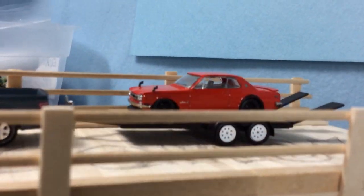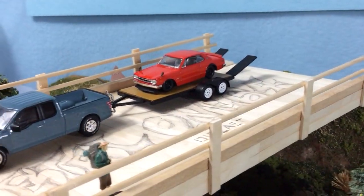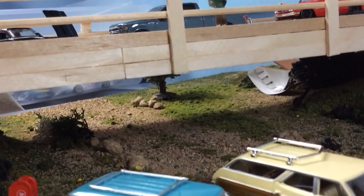And there's the red Hako with the lowered base. So there's the status update on the bridge. The bridge structurally is done. The trestle is almost done.